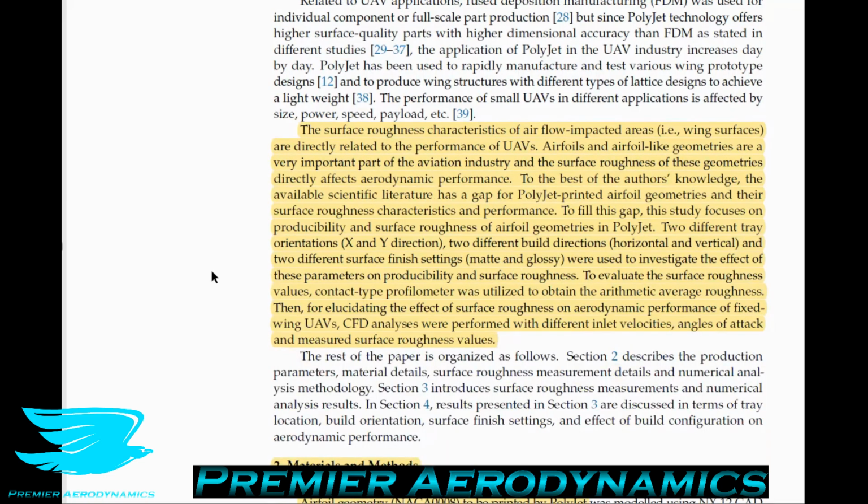The surface roughness characteristics of airflow impacted areas, such as wings, are directly related to the performance of UAVs. Airfoils and airfoil-like geometries are very important in the aviation industry, and the surface roughness of these geometries directly affects aerodynamic performance. To the best of these authors' knowledge, the available scientific literature has a gap for PolyJet printed airfoil geometries and their surface roughness characteristics and performance. To fill this gap, this study focuses on producibility and surface roughness of airfoil geometries in PolyJet printing.